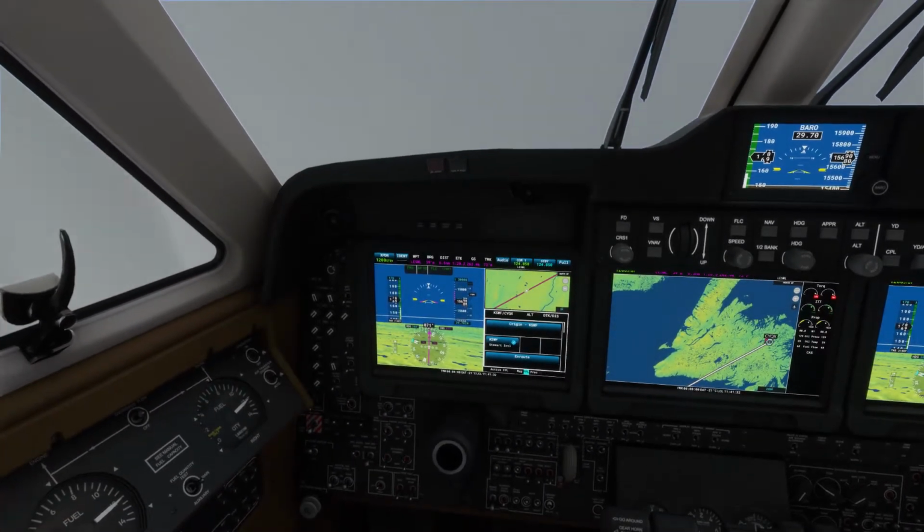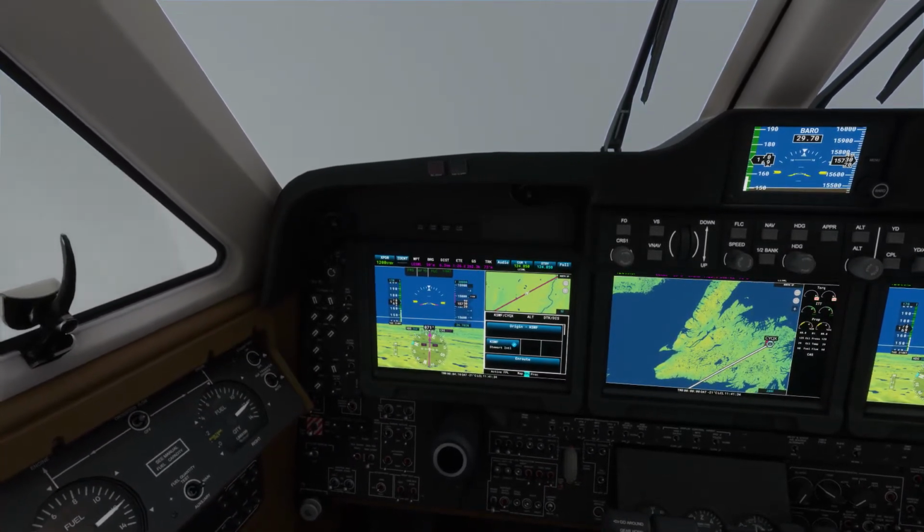But we're doing a straight climb out today, so hopefully we'll be breaking through the top of these clouds soon. If it's similar to last time, maybe at around 25, 26,000 feet, we should be breaking through the top of the clouds.